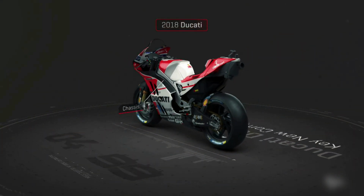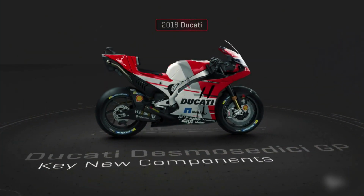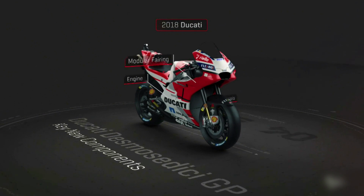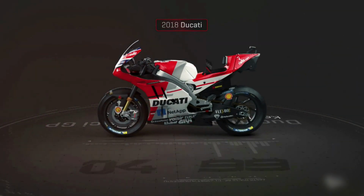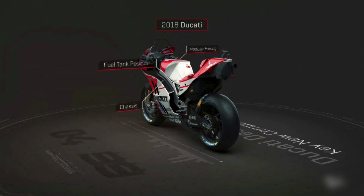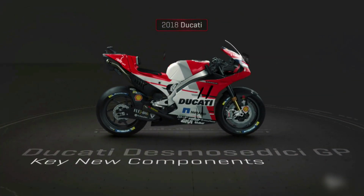Next up, Ducati's GP18. The main differences include chassis improvements, whilst the rideability of the engine has been improved, and adapting to a more traditional design of fairing to improve the airflow. The team also has moved the fuel tank position, which affects the geometry of the bike, especially during race trim.